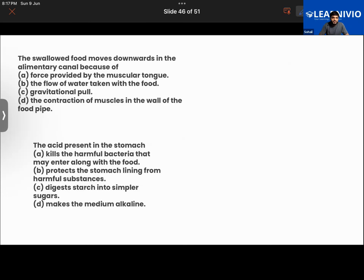Next question. The swallowed food moves downwards in the alimentary canal. Why does it happen? Is it because of the force provided by the muscular tongue, a flow of water taken with the food, gravitational pull, or the contraction of muscles in the wall of the food pipe? Sir, I didn't understand the question. We didn't understand the question.